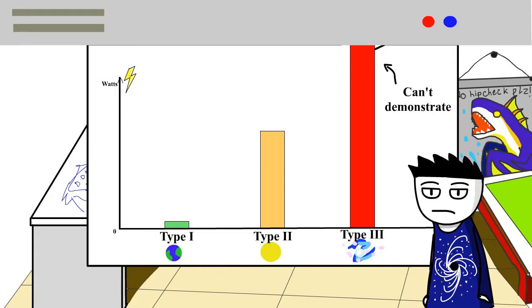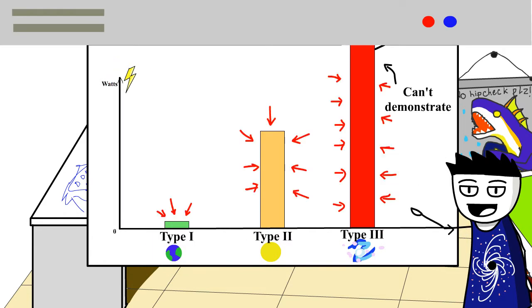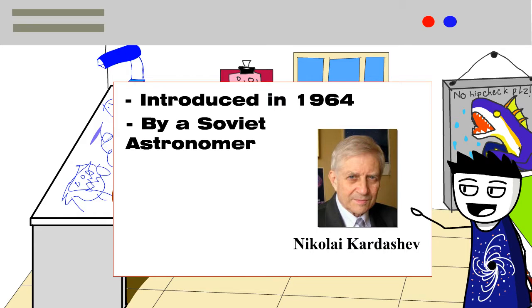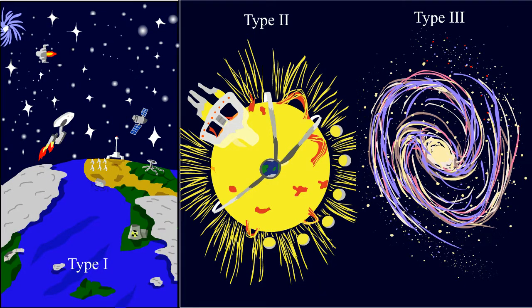Back to the point. This scale was created in order to measure the development of a civilization using their energy consumption level as a measurement unit. It was first introduced in 1964 by a Soviet astronomer named Nikolai Kardashev, and he listed the three types as follows: Type 1, Type 2, and Type 3. We'll have a look at Type 1 first.